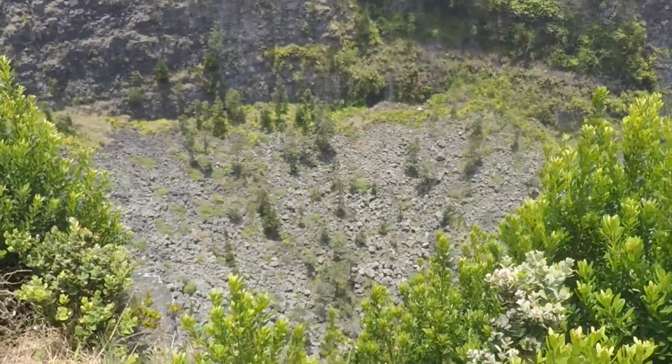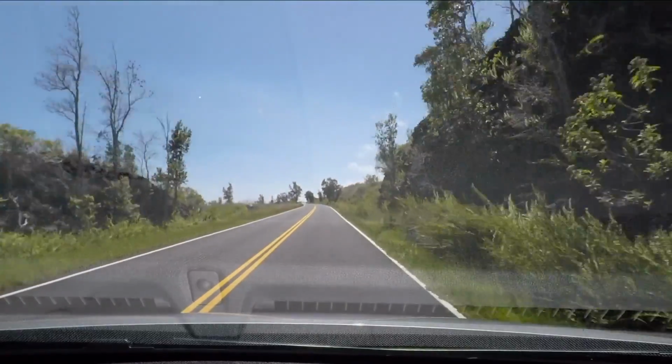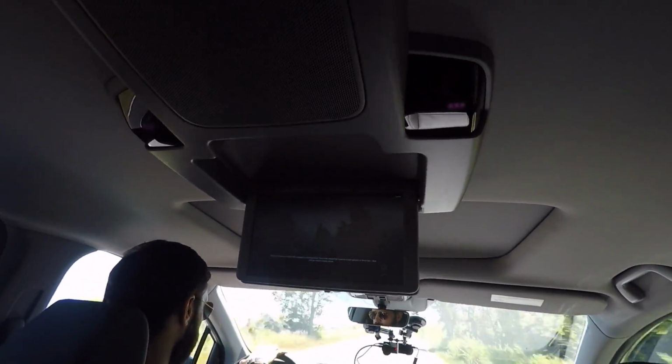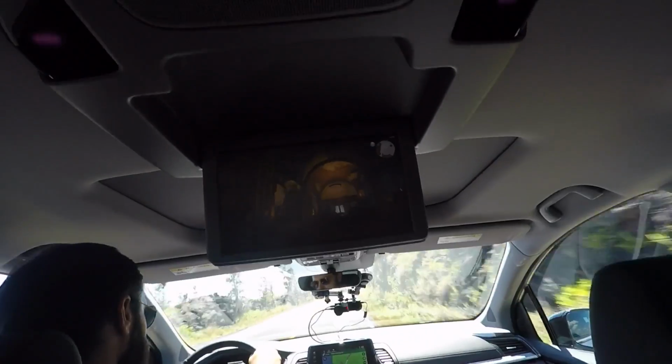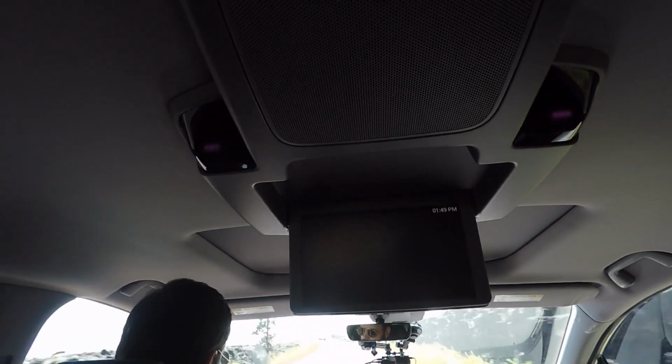It's like a tiny dark Grand Canyon. I am playing The Witcher on dual screens. Well, I mean, I'm using the HDMI port and the monitor at the top of the screen. That's not all that you can do with this. Let me pop back into the... I go home.